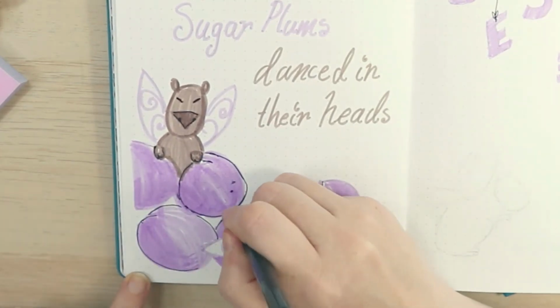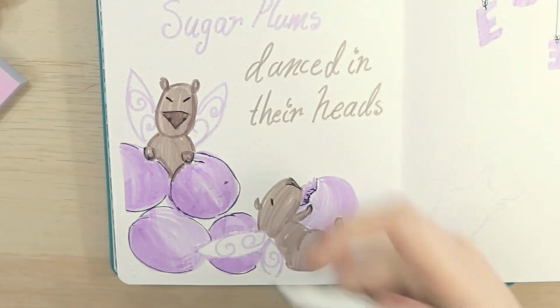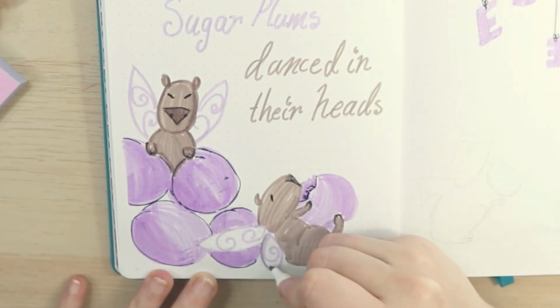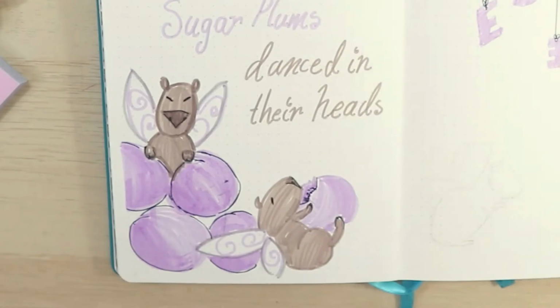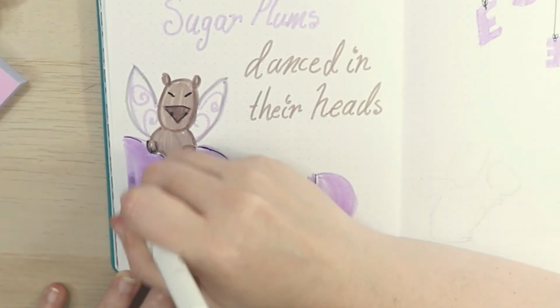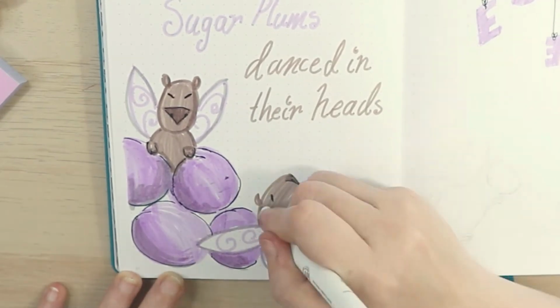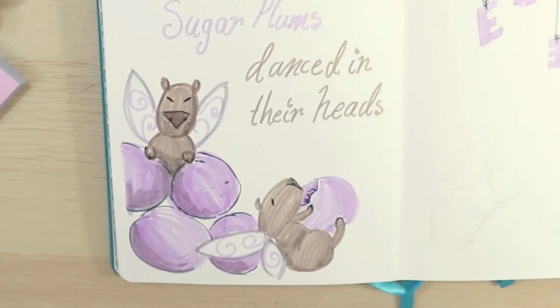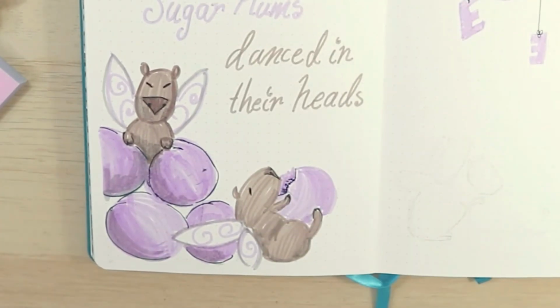So in order to give these particular capybaras and the images a little bit more depth, I did take a black Lapin and add just a bit of an outline in certain places. Nothing horribly outline-y, for lack of a better term, but I did want to kind of give a little bit more depth. I also mentioned that I used a gray Mildliner in order just to give some added shadows to both the capybaras as well as the sugared plums.